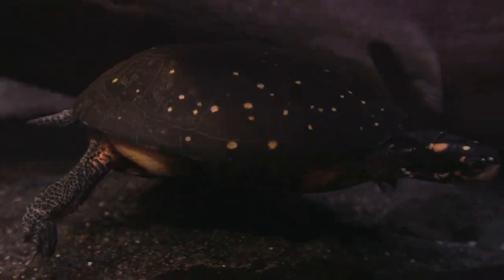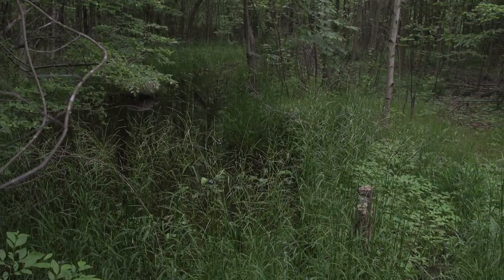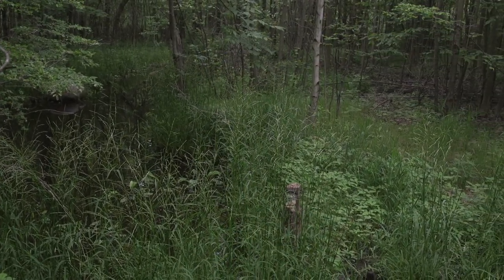There are multiple reasons why spotted turtles are in trouble. One of them is that their habitats just really disappeared. Ohio's lost over 90% of its wetlands. Another is that some of their predators have gone up quite a bit. One is the raccoon. Its population has gone up 800% in the last 25 years, according to the Division of Wildlife.